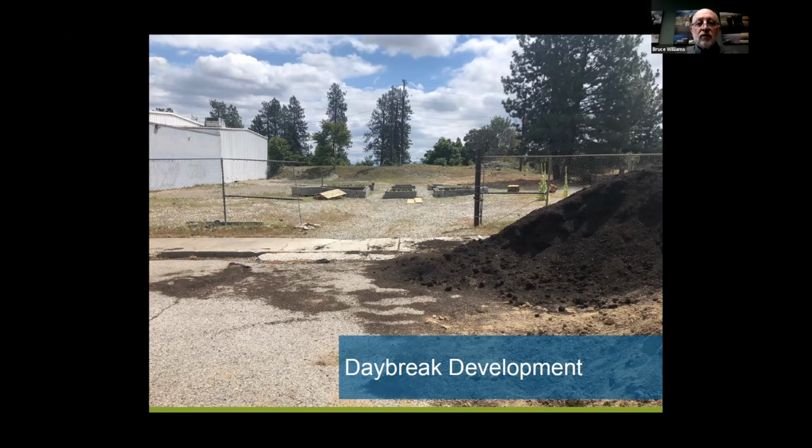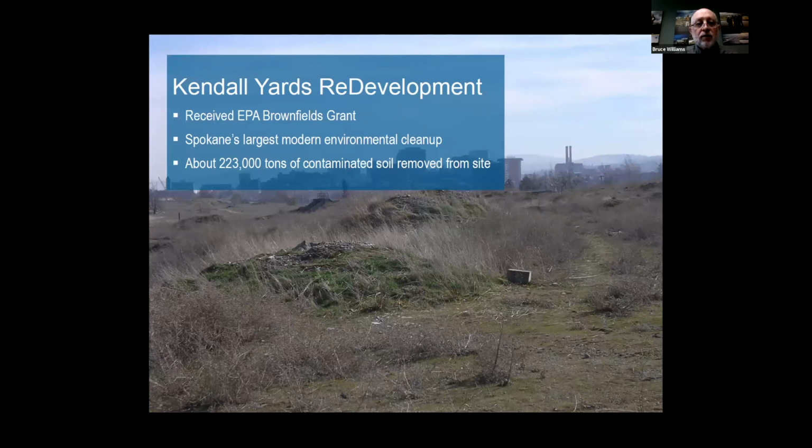And then the final project, and we're all familiar with this one, Kendall Yards, was vacant for I don't know how many decades until about 12, 15 years ago, when it was undertaken as a potential cleanup. This is again a former rail site, a lot of debris on the site, a lot of history other than rail use. There were dry cleaners and tanneries and foundries and other facilities there. And so we worked with the former owners as well as ecology and EPA and the city of Spokane to develop plans to address the cleanup.